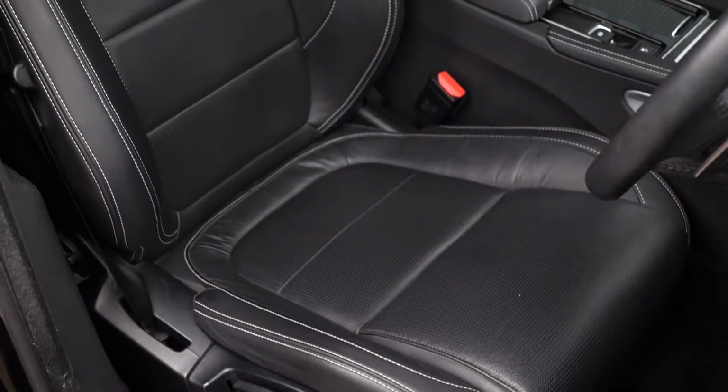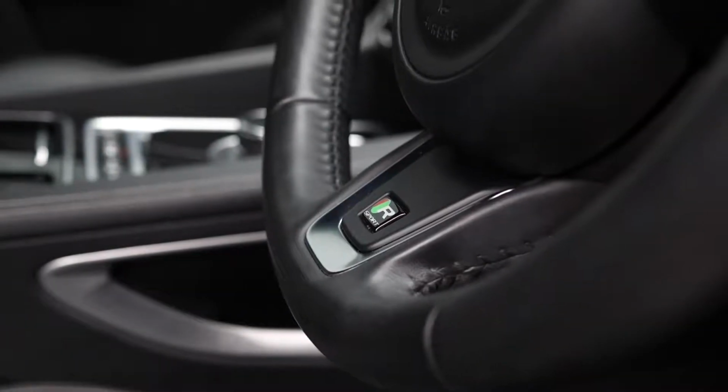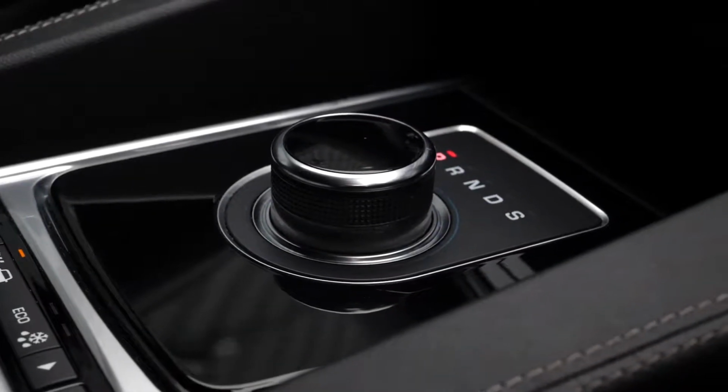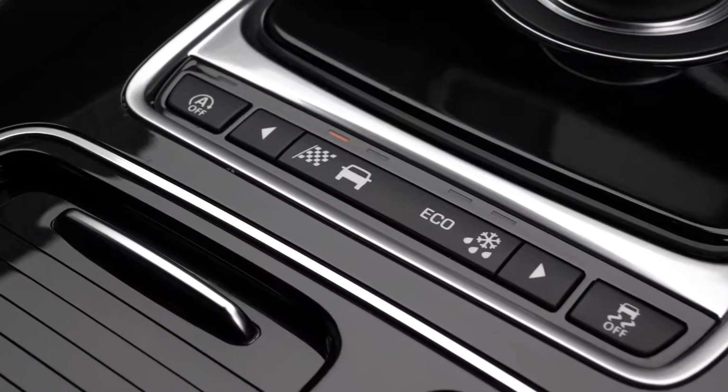Moving to the interior, you've got the grained leather seats as part of the R-Sport inclusions. You've got your leather-wrapped multifunction steering wheel here as standard, access to cruise control on the right-hand side. You've got the piano black inlay trims throughout the centre console. You can see some of your driving modes available here.